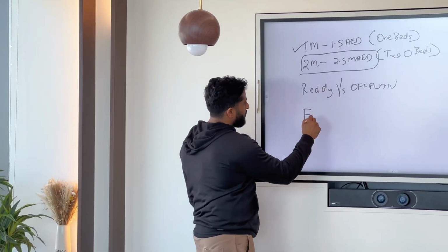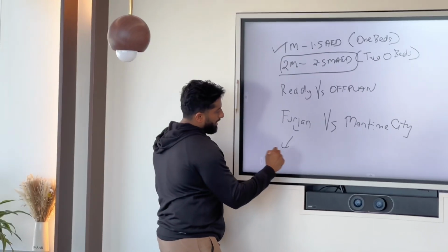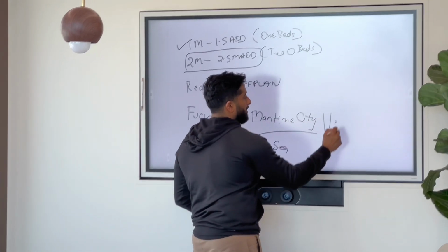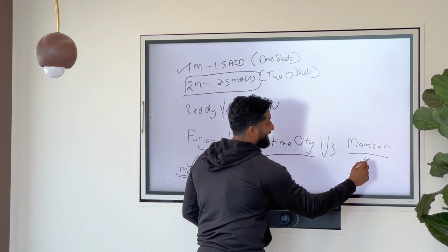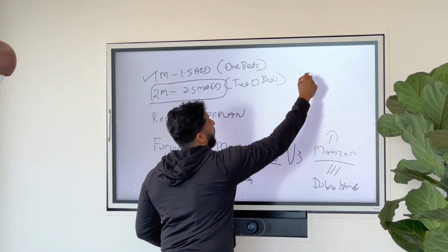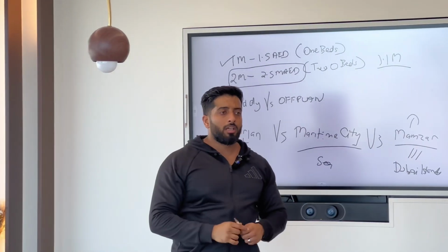I had a fantastic discussion with investors regarding this, where I was comparing Furjan with Maritime City. Furjan has the metro, and we were explaining the benefits of investing near the metro at this price point. At the same time, Maritime City has the sea. Now there's another area that I'm going to identify. It's called Mamzar. Why am I checking out this location? Because it's connected to the phenomenal Dubai Islands. And what am I getting? I'm getting a 2-bed here at 1.1 million dirhams. So we'll be understanding where to invest in this price category. That's video number 3.